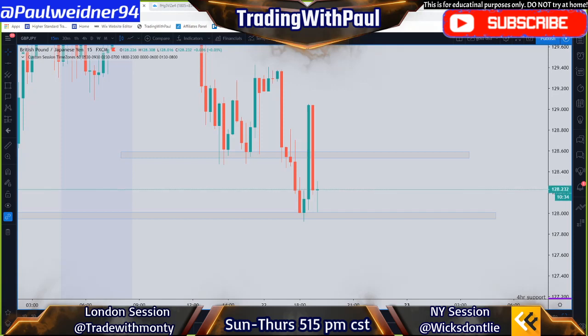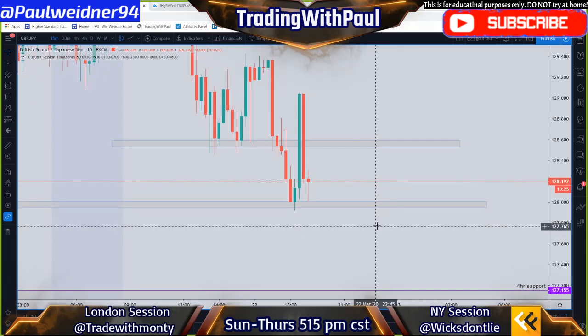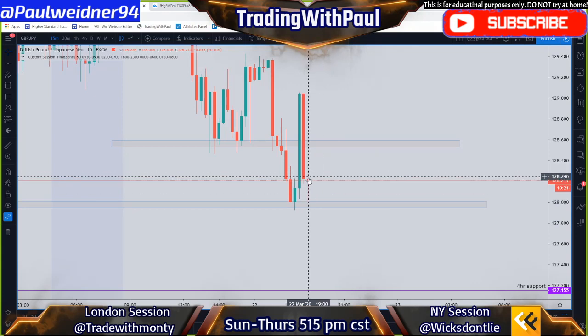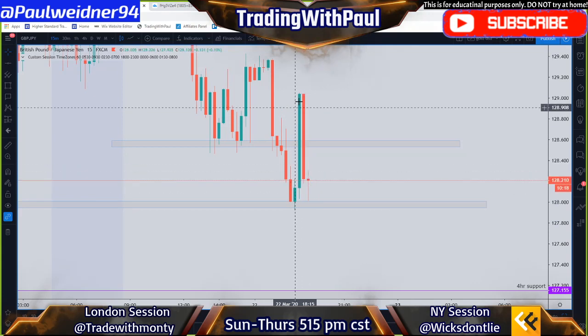So now I'm waiting on GJ to break that low, and I might take stuff. Yeah, if it gets below here, I think it's gonna drop real nice. That's what I'm waiting on. I got it marked up the same way. If it gets below here, I'll probably take it and put a stop loss above the candle that does it, because above here is way too big.